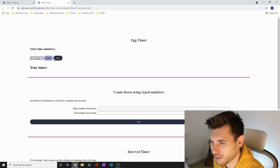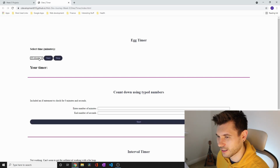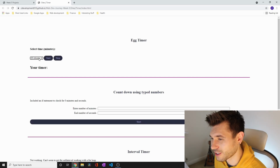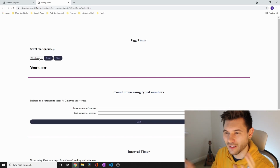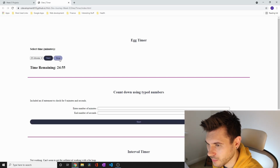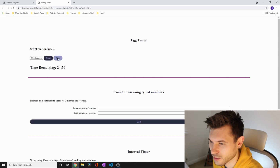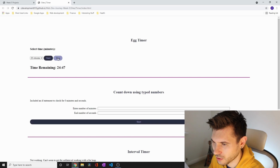There's a start and stop button, which have some hover animations to change color. And there's also an audio element in the HTML, which I haven't done before, and I need to look into it a little bit more, but it's quite fun. So I've got an audio file in the HTML, and that's played via JavaScript after a certain condition is met. So if I just click start on 25 minutes, it starts counting down using a timer. I believe I add a little bit of a buffer to the 25 minutes just so it doesn't do it too quickly. If I click stop, there's the beep.